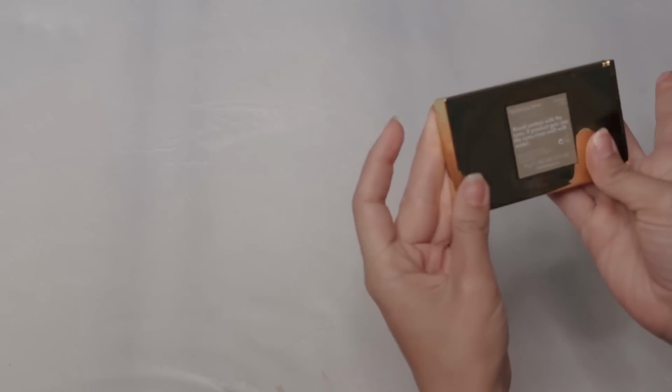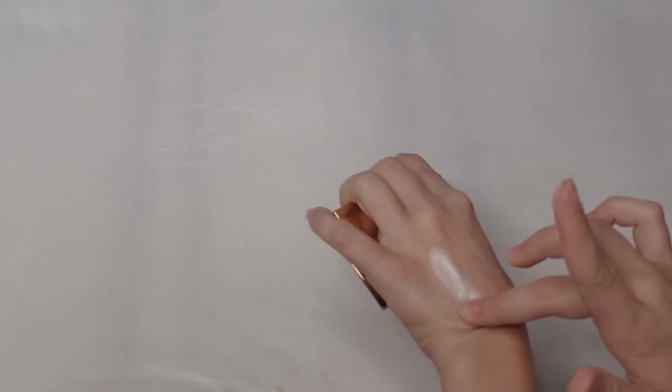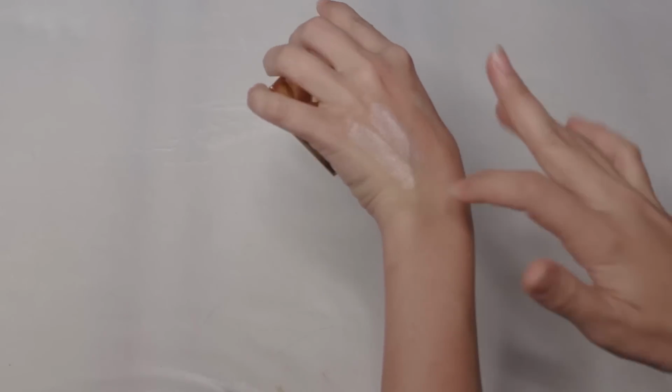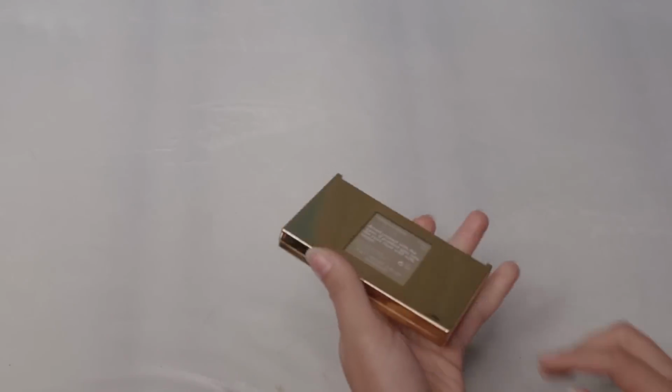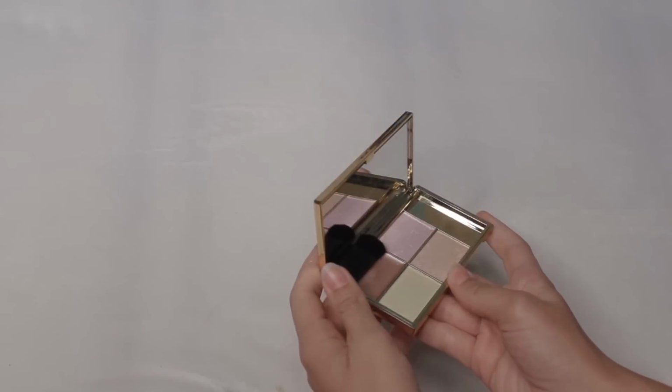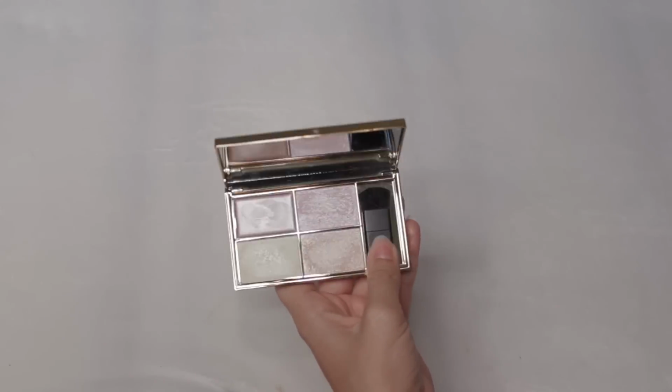So again, this is the Sleek Solstice palette. They don't have names for them, I don't think. So there's that purpley shade, and they're supposed to be the most blinding highlighters on the earth. And I'm looking at these like, do I need this? Oh, hello. Do I need this? Do I want to keep this?